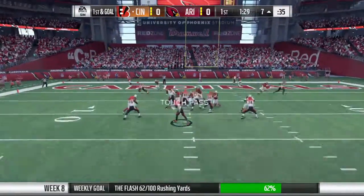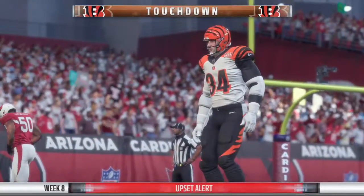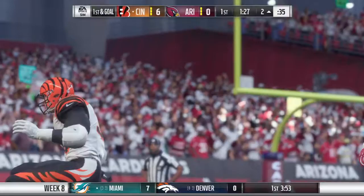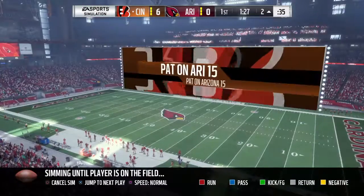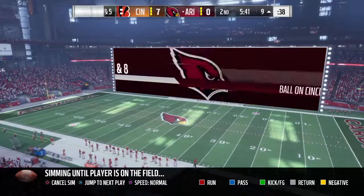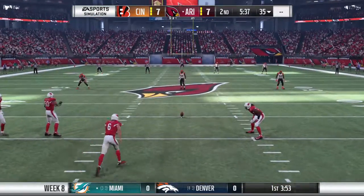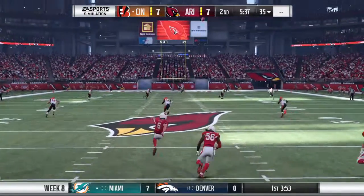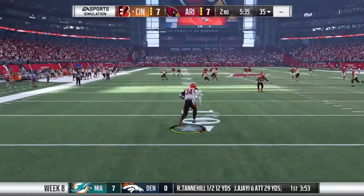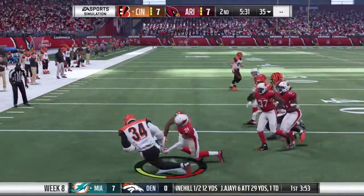And now to the air, Dalton. Green's open, and he's got it for a Bengal touchdown. A.J. Green, his 3rd touchdown. So a tie ball game here as the kick's away. This fielded at the 2. Oh, look at the juke.